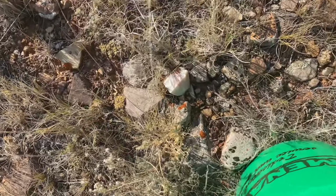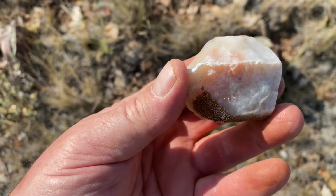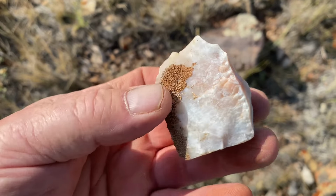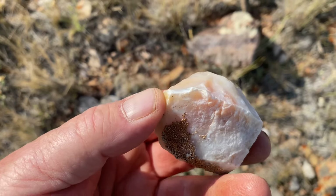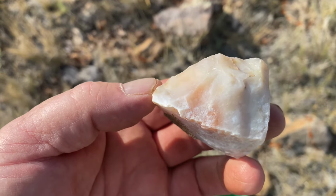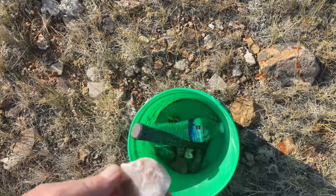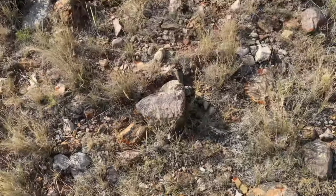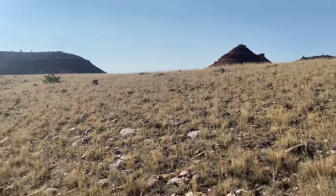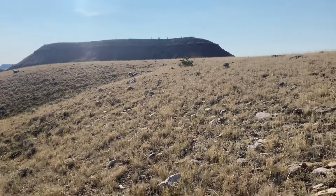Now let's see what you guys think of this piece right here. It's got some color in it there. Not too bad. You know what I'm going to do? I think I'm going to throw that in the bucket and make a decision on it later. See if I find anything a little better. Gonna head up this hill toward that point, but then across the top of this hill to right over there. Let's see what's up on top.